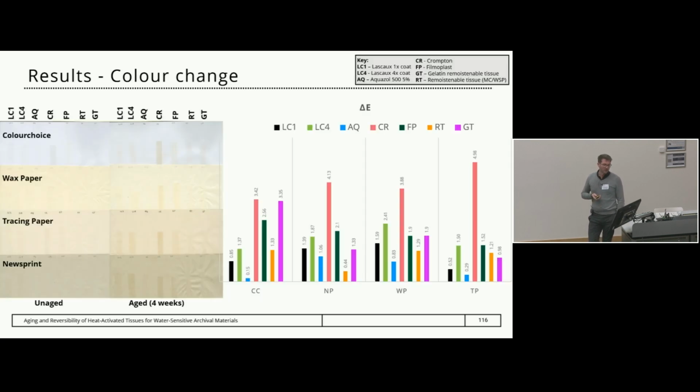Looking at the color change, again, she looked at the paper before and after aging. And so you can see there are definitely some color changes happening. There's also some color change on the paper between before and after aging. So we also took that into consideration, and then we measured the delta E. A delta E of 1.5 is basically when we start seeing a color difference. And so we drew a line at 1.5, and we looked at whatever arrived on top of that.